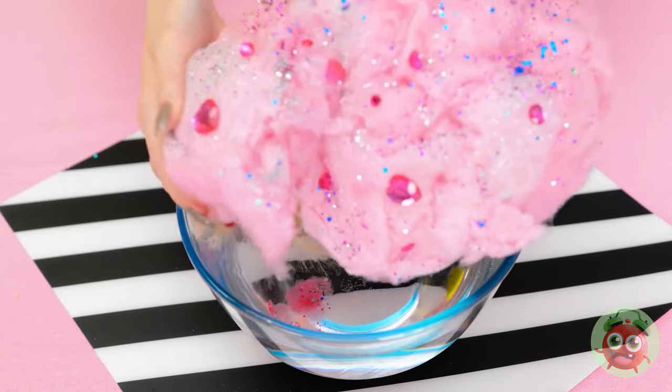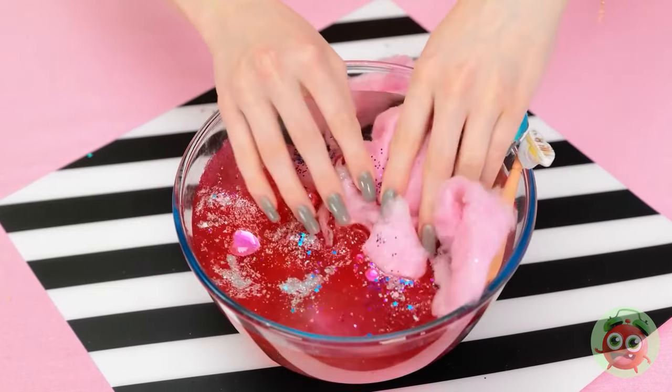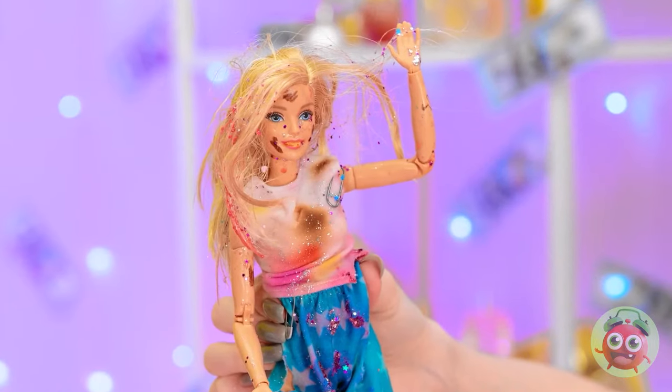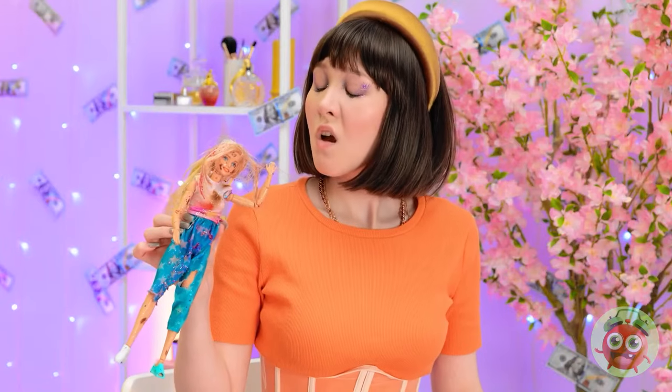In it goes. What's gonna happen? Ooh, there's something in there. It's a doll! A really dirty doll. I don't want this. Look at it! Ooh, that's bad luck. But it's really funny. You don't need to be mean about it. What have you got? Huh?